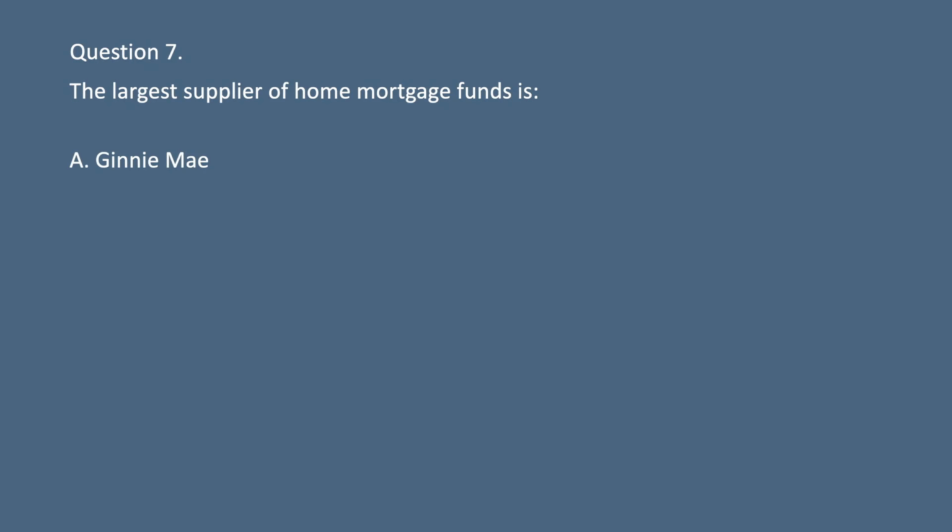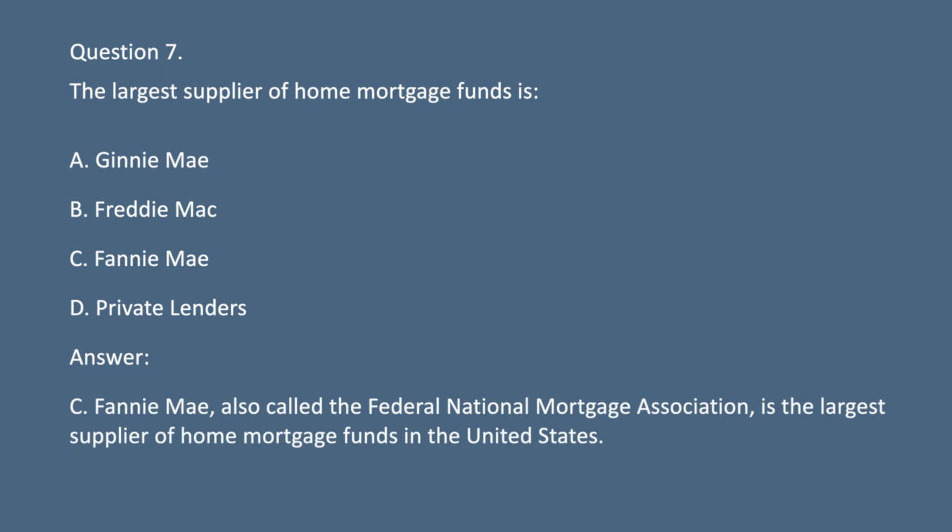Question 7. The largest supplier of home mortgage funds is A. Ginnie Mae. B. Freddie Mac. C. Fannie Mae. D. Private lenders. Answer C. Fannie Mae, also called the Federal National Mortgage Association, is the largest supplier of home mortgage funds in the United States.